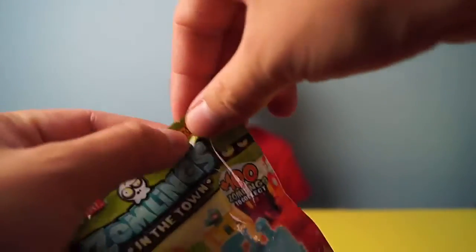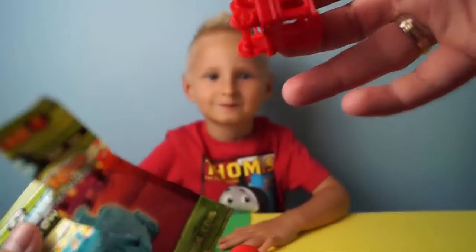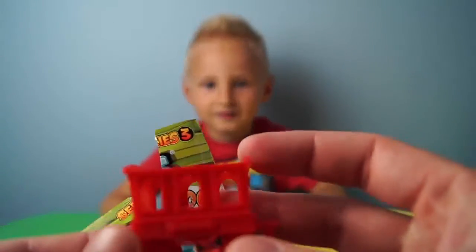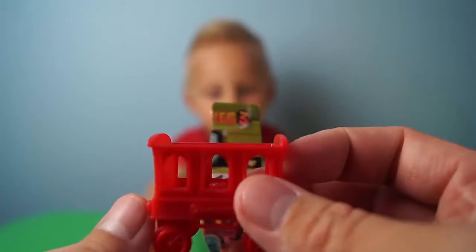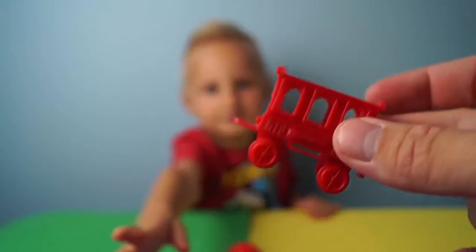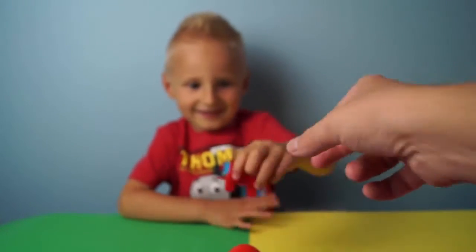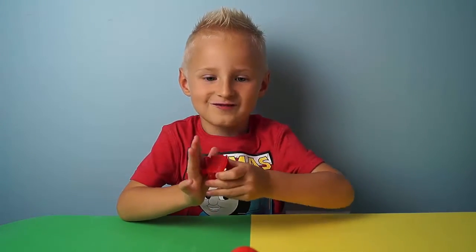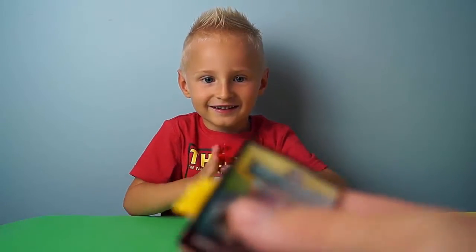I can't wait. Let's see. That's really nice. Can I show it first? So we don't have a train, but we have a train car. That's cool. It looks pretty awesome. What color is that? Red. Red, like your t-shirt? Yeah. Do you like it? No, I like orange. You like orange, and what else do we got in here?